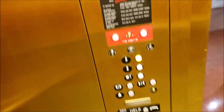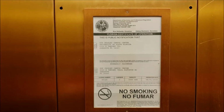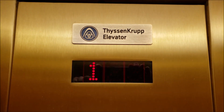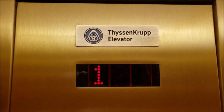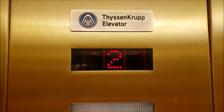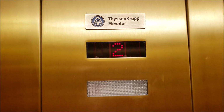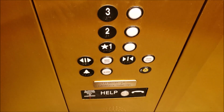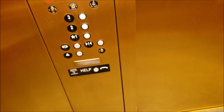Here's the other one. It's basically the same as the other one. Alright, while we're up here, hopefully no one will call it, but here's a little look at the atrium in the building, or the rotunda.